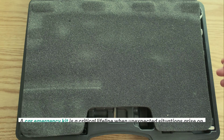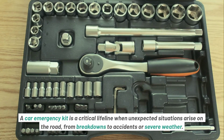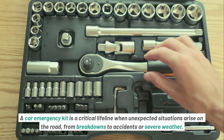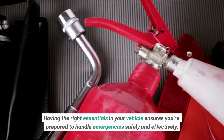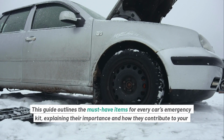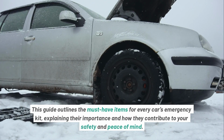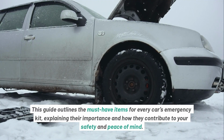Introduction. A car emergency kit is a critical lifeline when unexpected situations arise on the road, from breakdowns to accidents or severe weather. Having the right essentials in your vehicle ensures you're prepared to handle emergencies safely and effectively. This guide outlines the must-have items for every car's emergency kit, explaining their importance and how they contribute to your safety and peace of mind.